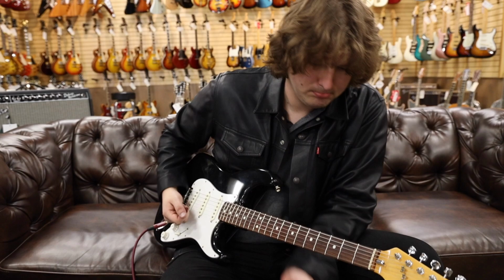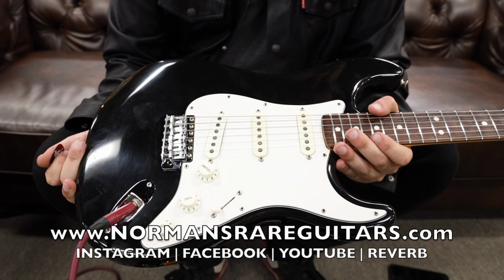There you have it, your guitar of the day, a 1979 Fender Stratocaster in black with a rosewood neck and that big 70s headstock. Really classic.